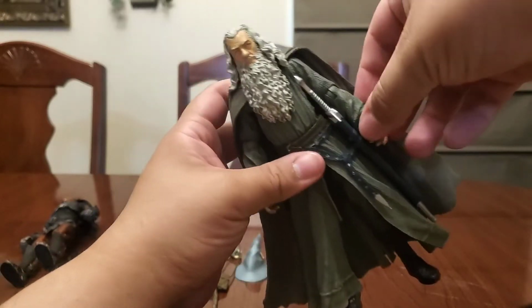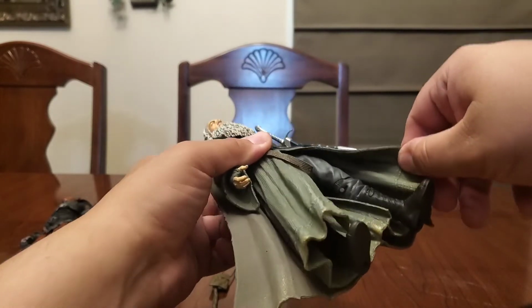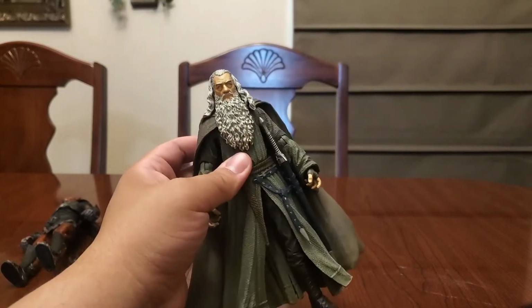Again, he's got double jointed elbows. No, he doesn't. Single jointed, but they move at the elbow. So that's kind of your thing. He has single jointed knees. Okay. So single jointed knees and single jointed elbows, but he has a thigh swivel, I think.